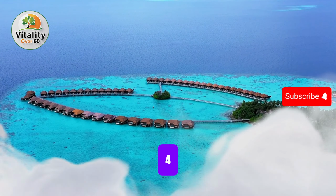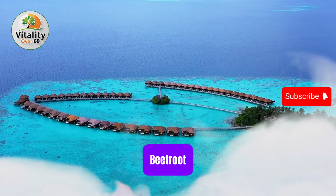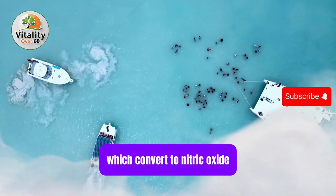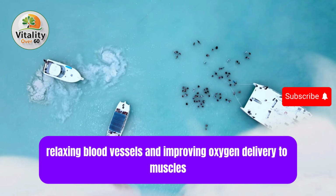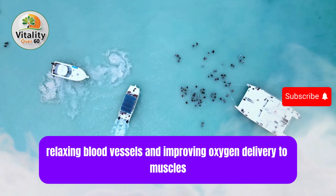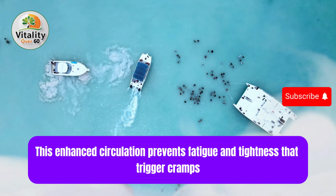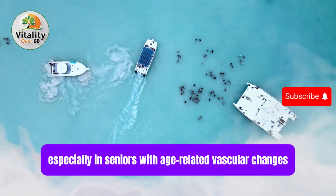Number 4. Beetroot. Circulation booster. Beets are rich in dietary nitrates, which convert to nitric oxide, relaxing blood vessels and improving oxygen delivery to muscles. This enhanced circulation prevents fatigue and tightness that trigger cramps, especially in seniors with age-related vascular changes.